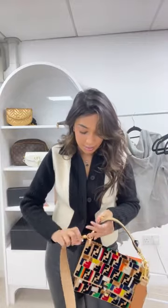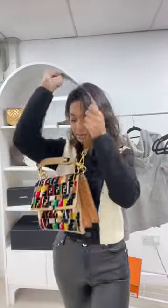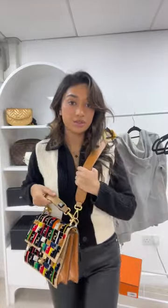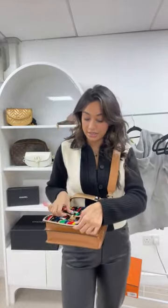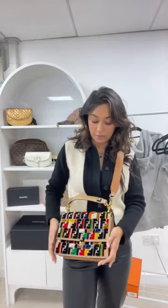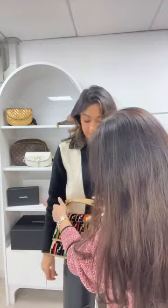And another thing as well is that I've noticed that the shorter strap is actually detachable. So Fendi obviously do sell straps separately. Play around, grab another strap, create different looks. But this is how it looks on me. A perfect size. Definitely will fit your phone, a small little tablet as well if you want to wear it for work.